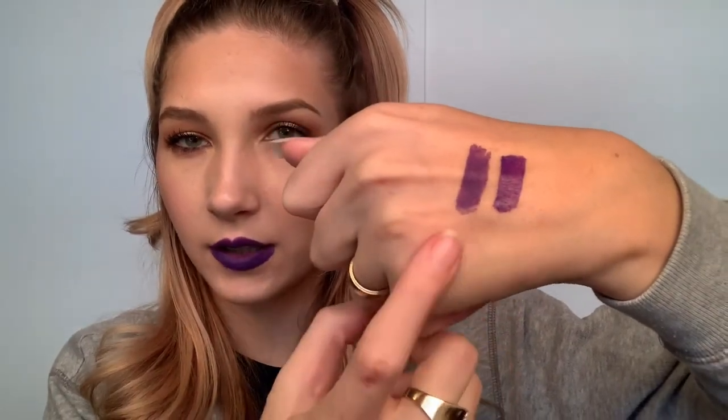Ooh, this is very interesting, I might actually have a dupe for this. Let me see. I have the Kat Von D liquid lipstick in Rocky. Those are pretty dang close. I mean, this one, the Kat Von D liquid lipstick, has a little bit more berry in it, and this one has a little bit more of a cooler tone.